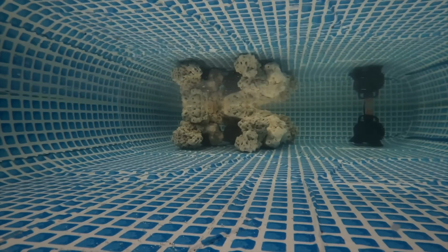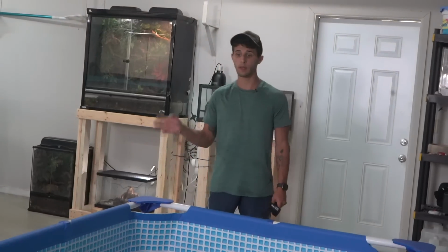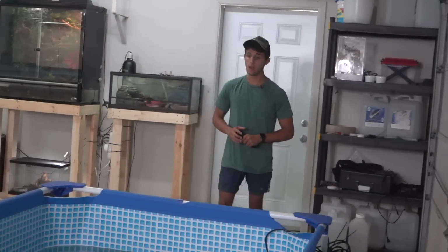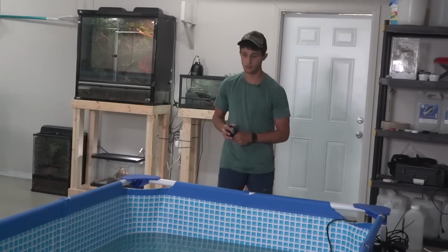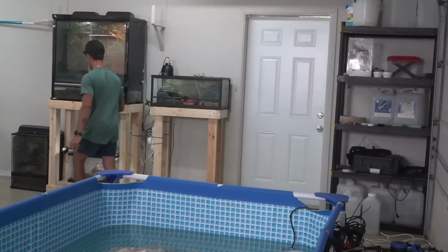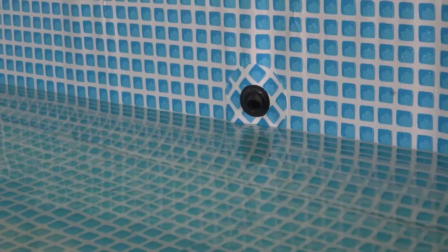We got the pond filled up with salt water. I'm gonna add some RO later on just to bring down that salinity. We're now ready to turn on all the filtration flow makers and see how this thing runs. Filtration is going on in 3, 2, 1.